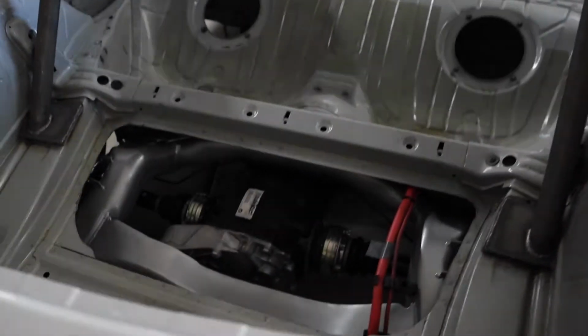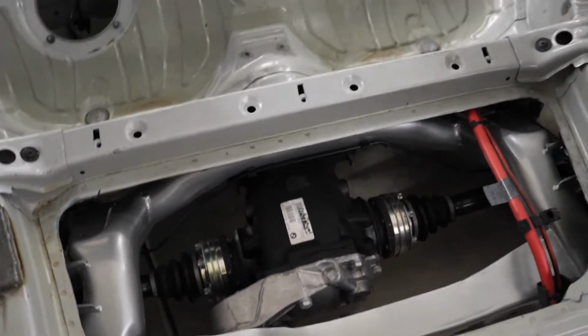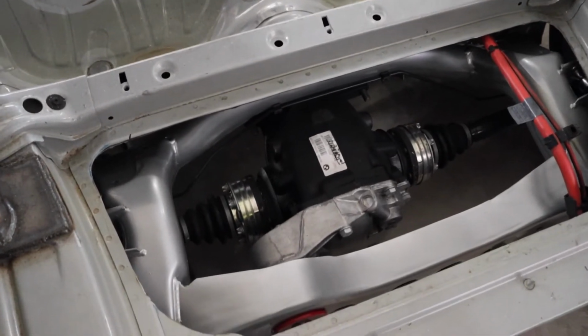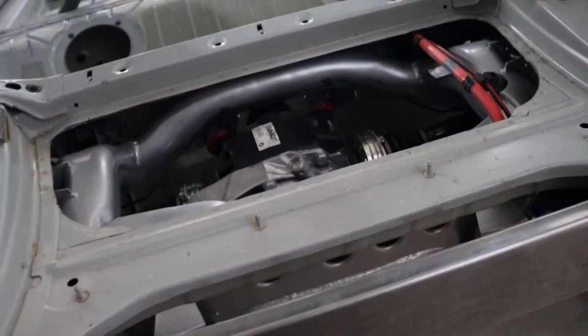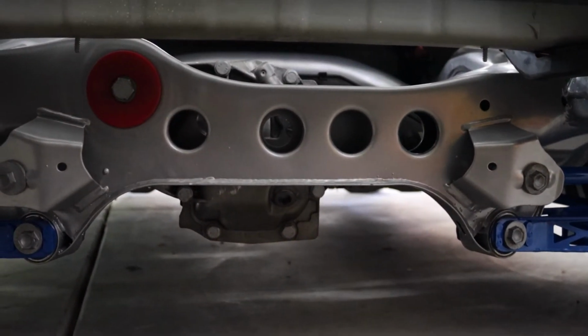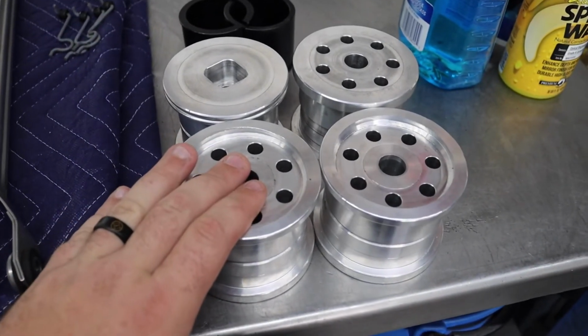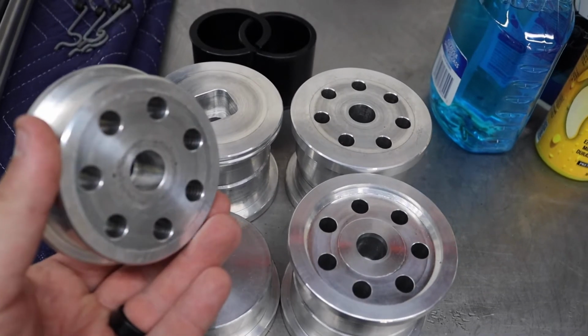But as you'll see in my car, just a stock diff. And the reason for that, I'll probably go into in another video here soon. But yeah, so we got the stock diff sitting in my subframe. And we're also trying to help Gargistic come up with some bushings for that. Gargistic is who made our subframe bushings. These things turned out so nice.